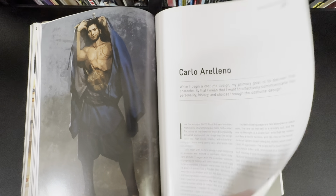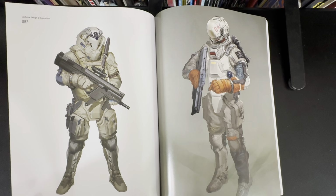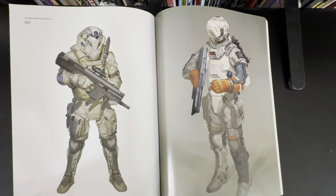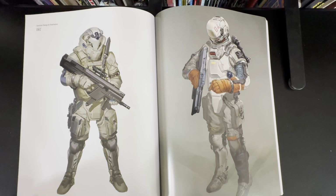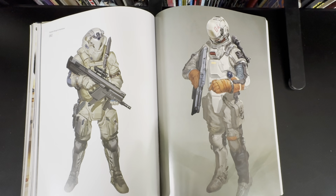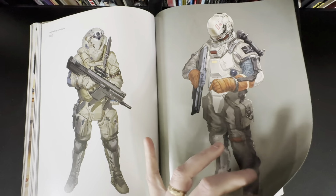So this I like. It has definitely more of a painterly look. Carlo Arellano. But still, once again, great designs. And the nice thing is these guys are doing these designs, whether it's video game or live action, they can go crazy on this stuff because they're not thinking, now I have to draw this guy in a 20-page comic or 48-page graphic novel or whatever, in multiple panels and stuff. I bet if they did, they wouldn't go this nuts.